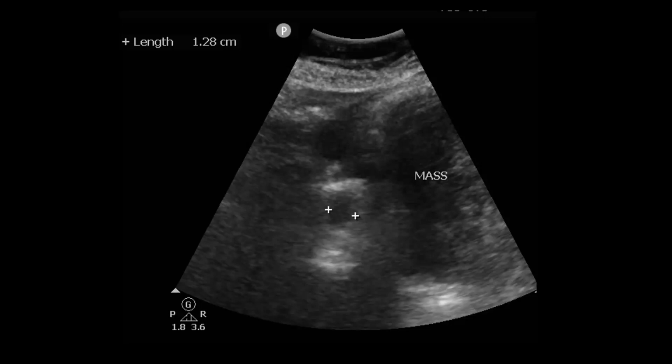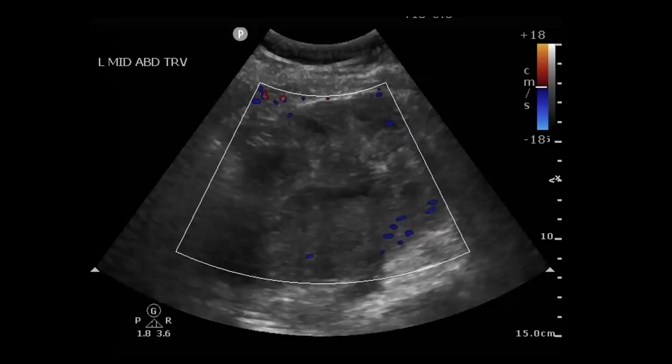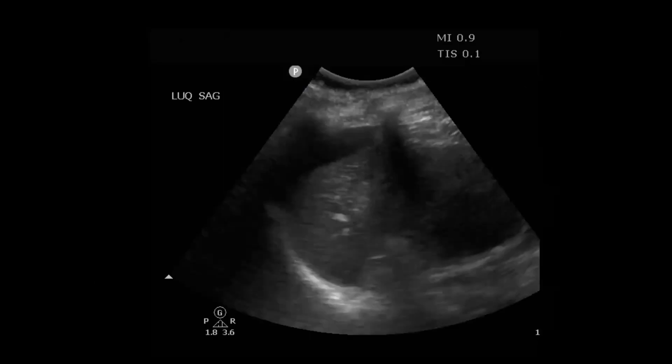But to the left, to her left of the aorta was this big mass. And we also noticed that there's some free fluid around the spleen. So of course, surgery came right down, and we figured there's got to be something vascular going on. And they took her to the OR, took out her spleen.